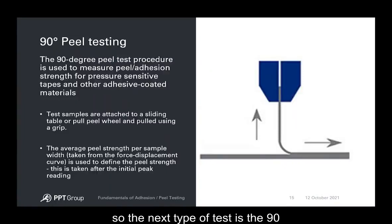So the next type of test is the 90-degree peel test. And again, this is very common. This test requires a fixture to determine the adhesive strength between the flexible tape and rigid substrate, such as a plate, where the plate lies horizontally with the gripped end of the tape sticking up perpendicular, while the rest is bonded to the plate, so it forms that L shape.